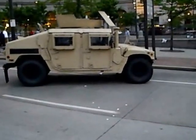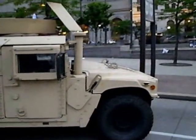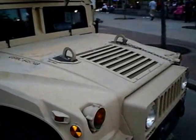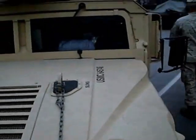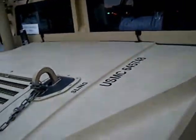And these are military Hummers. Not like the ones we got on the streets today, but these are Hummers. We didn't have these things when I was in the Army. We had APCs and Jeeps. Old Willys Jeeps. This one's seen some combat too.